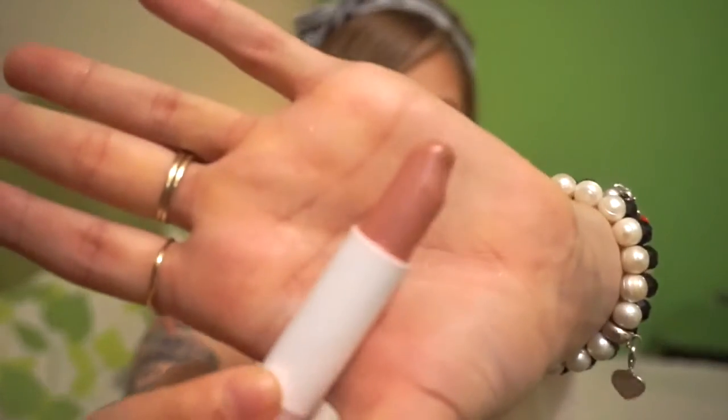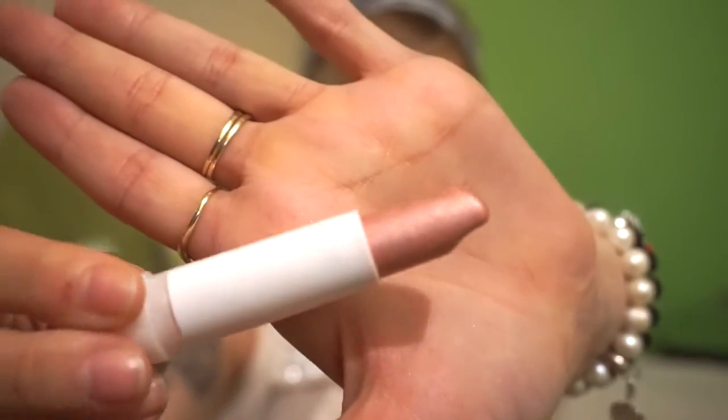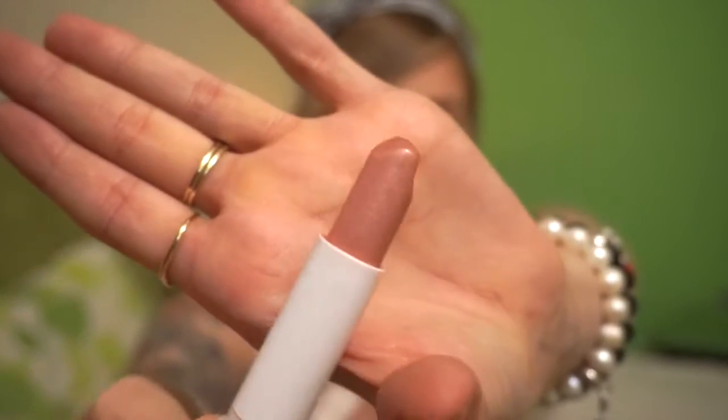And then the product itself. I don't know why mine's gone in such a funny shape, but it looks like that. See the pearly look to it. It moisturises my lips really, really well and leaves a nice pearly glossy shine that just looks really natural and really pretty.